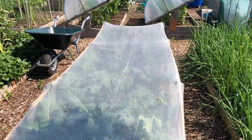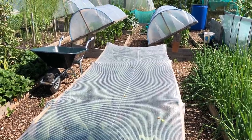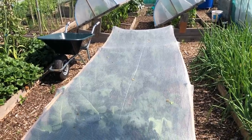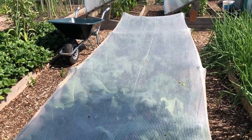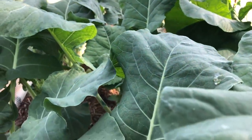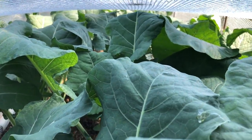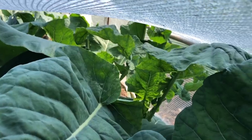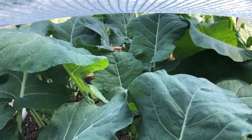So this one is my summer flowering brassica bed. So this is all things like green sprouting broccoli, calabrese, purple sprouting broccoli, Romanesco cauliflowers and all that. Let's have a peek. That is all looking quite nice in there. Need to take these covers off soon because, as you saw earlier on, we are getting some cabbage aphid, and of course you never see it underneath the nets.